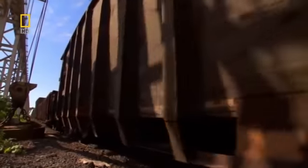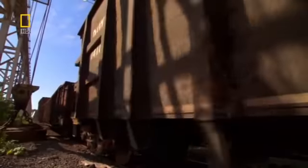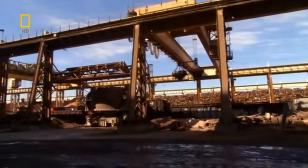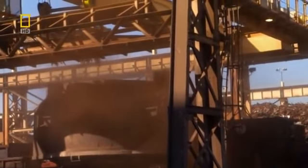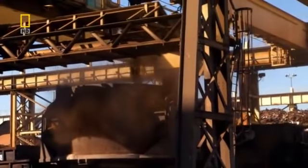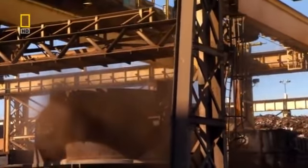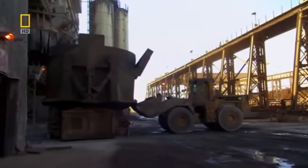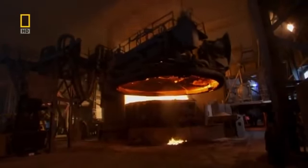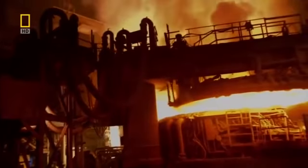It's pure. To accept anything else would cripple the company. If radioactive material got into our process, basically the entire plant would have to shut down. It would be completely disastrous. Workers use a network of magnet cranes to sort the scrap by shape and size, and then load it into a 100-ton capacity scrap bucket. Once the bucket is full, the team moves it into the 112 megawatt electric arc furnace, where the steel is melted to temperatures of over 1,600 degrees Celsius.